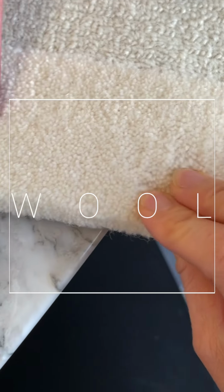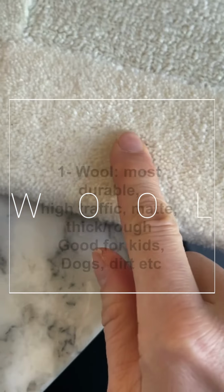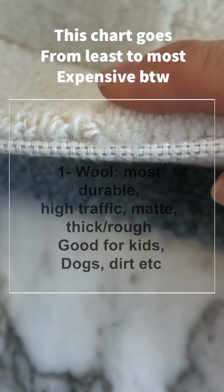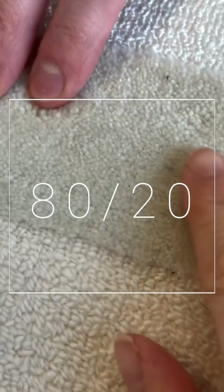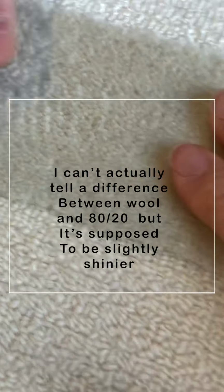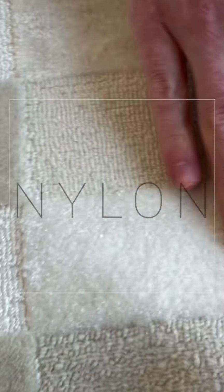So you see it in a cut pile, and then a loop pile as well. This is very self-explanatory, cut, loop. So the next one down is an 80-20. That's 80% wool and 20% nylon. So it gives you a thicker product, but it's also got that slight shine to it with it being nylon as well. And then we've got shiny nylon there.